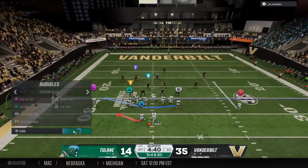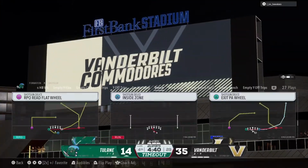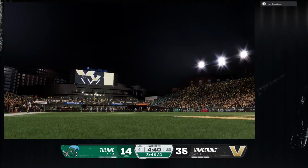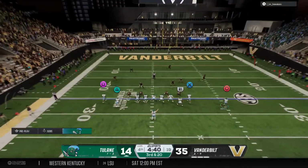They'll snap it for the 10th time on this drive, but they need a chunk on 3rd and long. Offense calls a timeout here. Critically important to make sure they have the right play call and everyone on the same page here. Tulane now facing 3rd and forever.